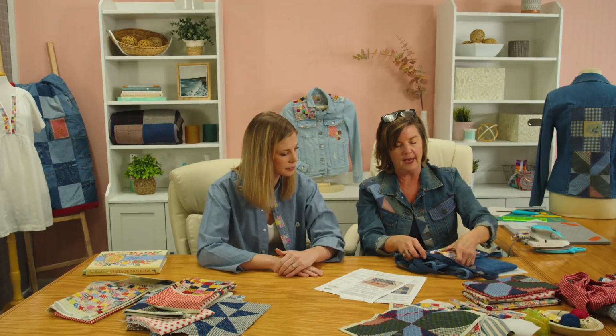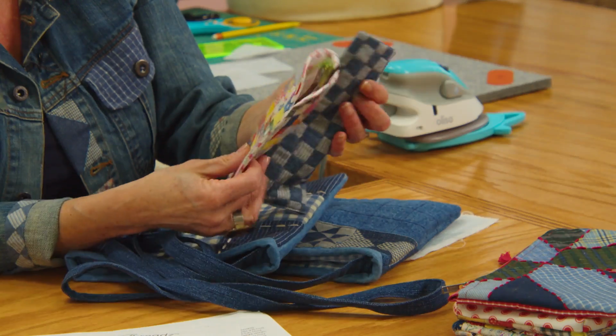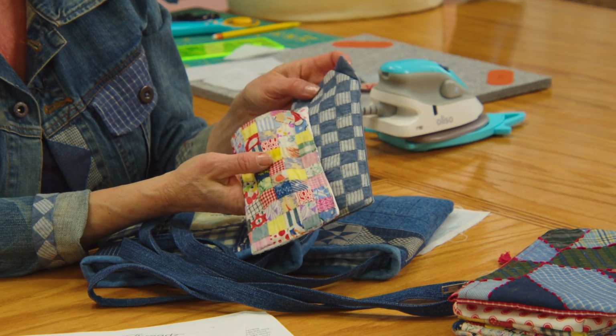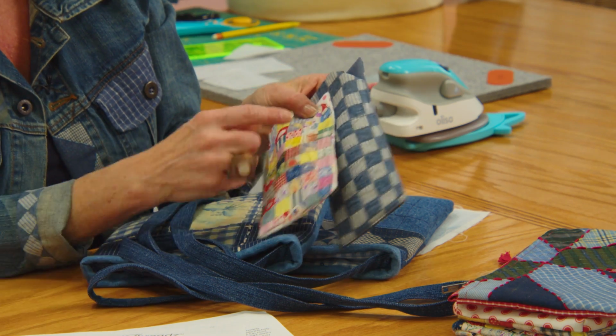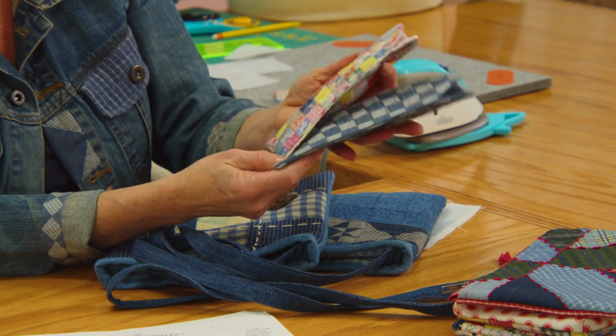And then here we have the eyeglass case, the second pattern. You can see it made in both of the panels, both of those nice small little pieced versions. There are two sizes of eyeglass case, a longer and a shorter, and two styles, a rounded and a squared-off corner in that pattern.